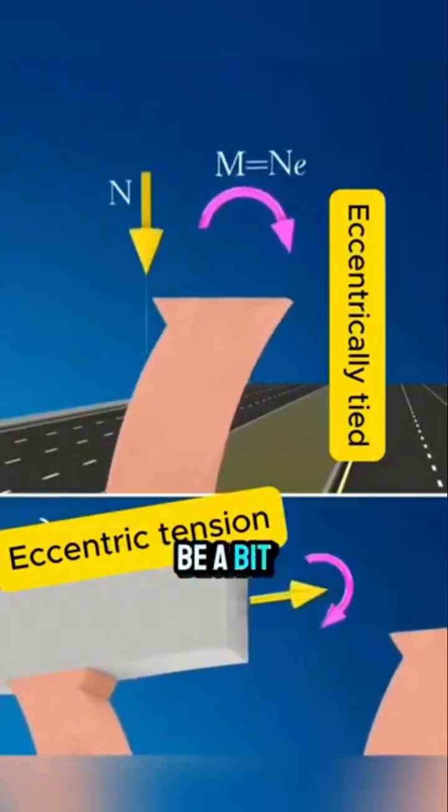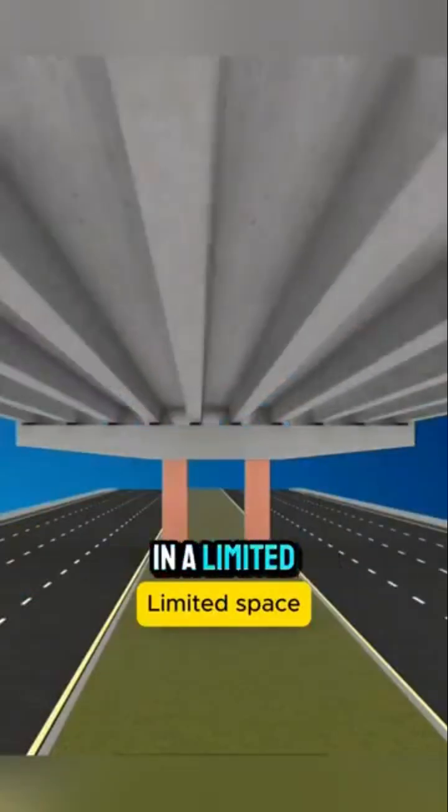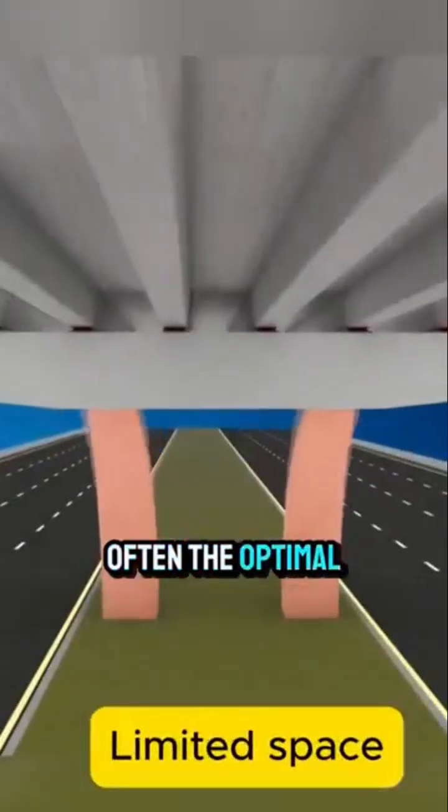The theory might be a bit complex, but what I want to say is, to build a wide bridge deck in a limited space, this shape is often the optimal solution.